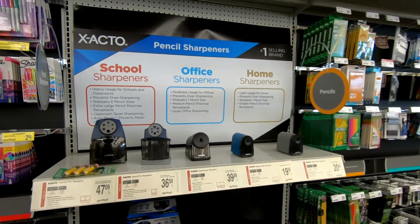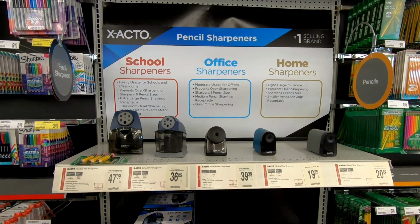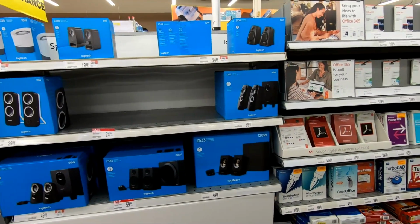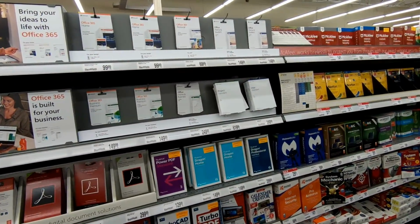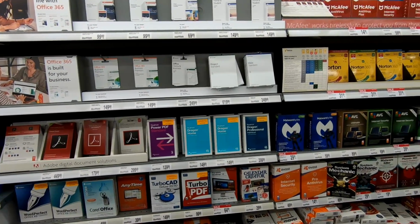And here's the pencil sharpeners. And that $50 pencil sharpener, that seems really expensive. They also sell computer accessories and computer software as well, and I was kind of surprised to find how small the software section now is. It kind of makes sense, but it's all pretty much tax software, antivirus stuff.